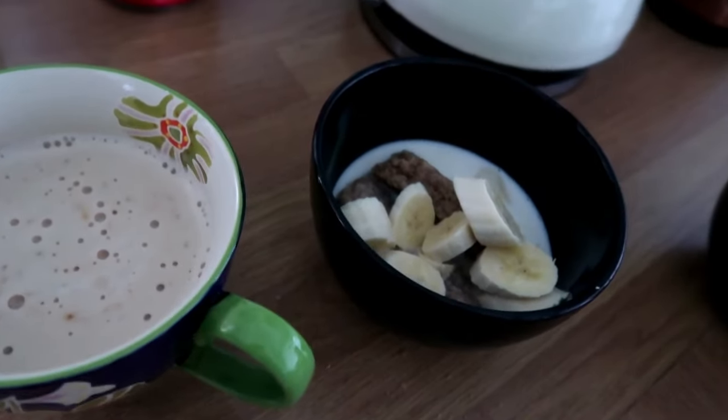And we've got a decaf coffee with a little bit of skimmed milk and a sweetener. So looking forward to this. I'm very hungry this morning. I'm hoping this is gonna keep me going and stop me from snacking till lunch.